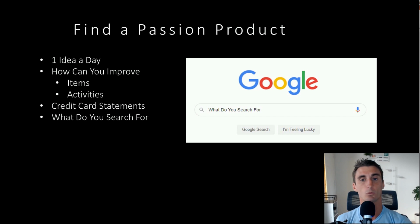Also, another little thing is, what do you search for? So next time you go to Amazon and you search for a product and there's no product that meets that requirement, that's a sign that maybe you should create that product. For instance, I was searching for herbal teas, like herbal teas that are in bags, and I didn't like any of the herbal teas on Amazon. Now, I've already got a business, but that's a free idea for you.